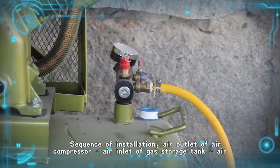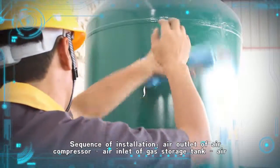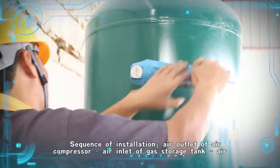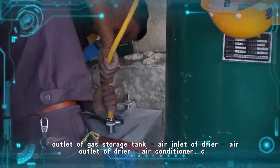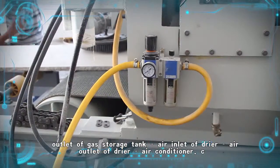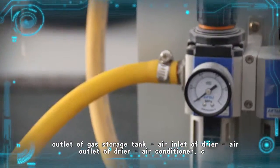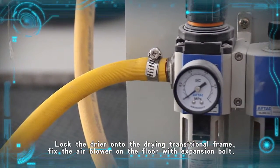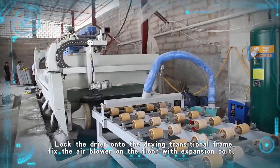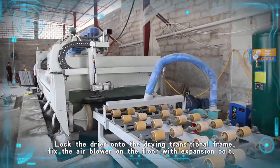Sequence of installation: air outlet of air compressor, air inlet of gas storage tank, air outlet of gas storage tank, air inlet of dryer, air outlet of dryer, air conditioner. Lock the dryer onto the drying transitional frame. Fix the air blower on the floor with expansion bolts.